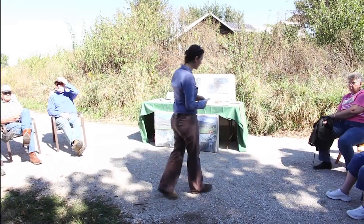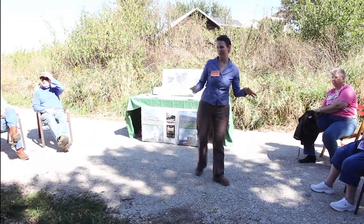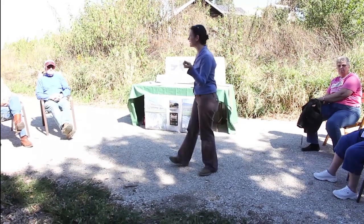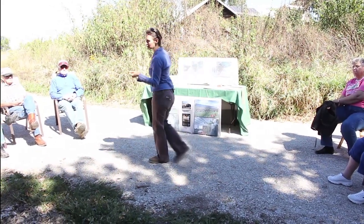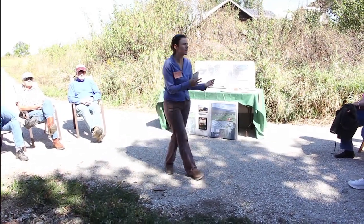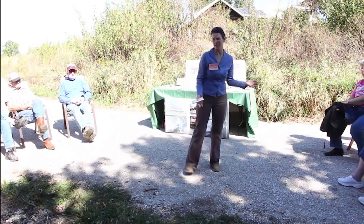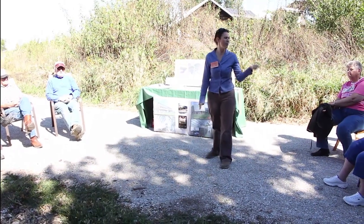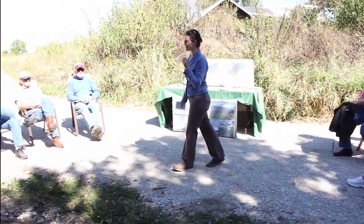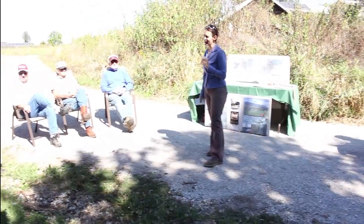One of the things that's exciting about Dancing Rabbit is that we have a pretty bold mission. This whole idea of creating a demonstration project to show sustainability for the world. That's pretty lofty. How are we going to do that? Well, I'm going to tell you. The key word here today is change. Change is in the air at Dancing Rabbit.